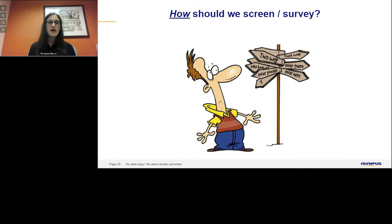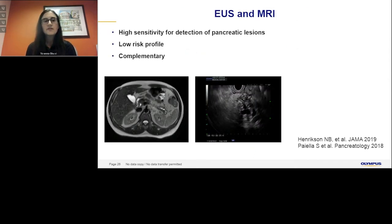So we've identified who the high-risk individuals are. How should we screen and how should we survey? Is percutaneous ultrasound okay? Well, no. EUS and MRI really have the highest sensitivity to detect especially small pancreatic lesions. It's not perfect, especially for lesions less than 1 centimeter, but it's the best test that we have. They both have low risk profiles. EUS obviously has a little bit higher risk than MRI, and they're really complementary. So it's important to know which tests we need to use when we're diagnosing or screening these individuals.